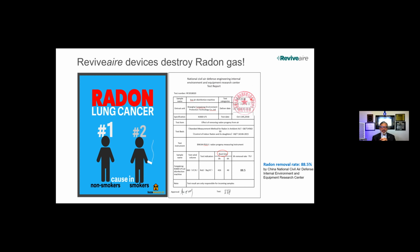Yes, absolutely. Radon being a very small particulate, and because we can agglomerate those particulates, we're able to enhance steady state concentration of radon daughters within homes. Now, this is a test that was conducted by the National Civil Air Defense Engineering in China, because they have a tremendous amount of ozone in sporadic little areas around China. So they conducted this test using this test protocol here. It's a test standard for radon in ambient air. And again, this was tested in China, and they were able to see a removal rate after 6 hours of 88.5%.